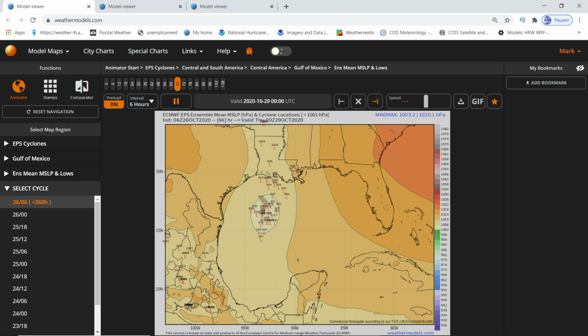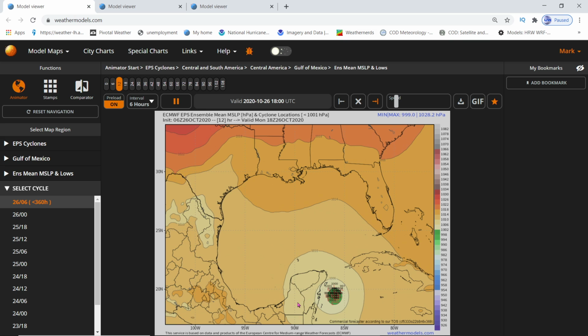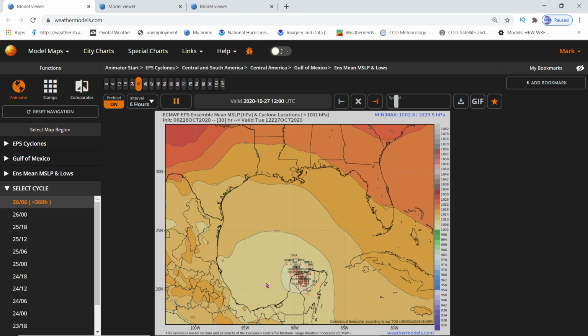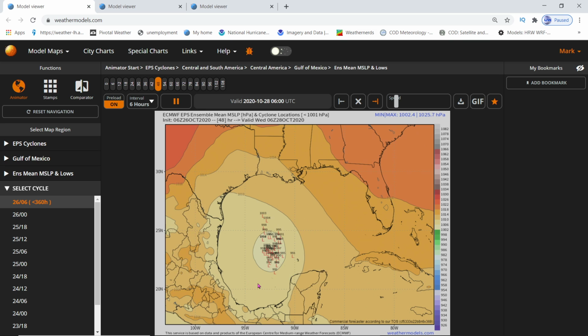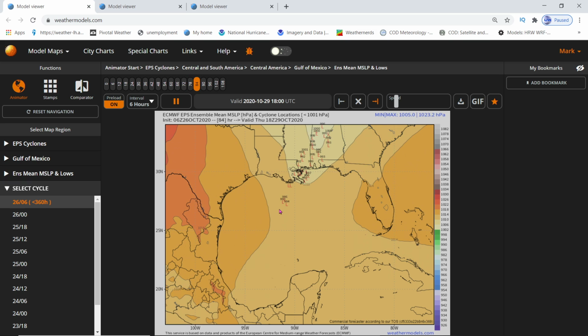Here's another view of the tracks. As you can see, the low pressures. Let me slow that down some, so you can see exactly where the possibilities could be. And this is EPS cyclones. This is all possibilities as it goes across and carries on.